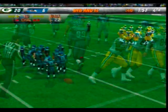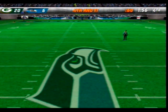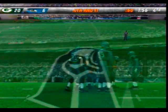Now they're looking at fourth down. And they made the decision to just keep it on the ground. Take time off the clock. Not force anything. This is a luxury of being ahead.